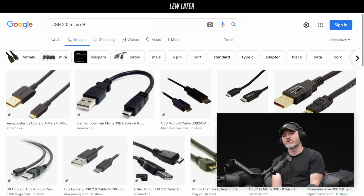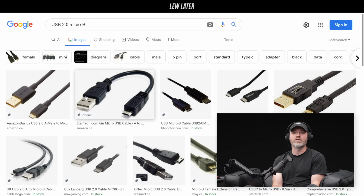Micro B might be the worst connector of all time. Apple has a case for Lightning when put up against Micro B. Yes. The nastiest of all connectors. I would take mini USB. Oh, okay, yeah.